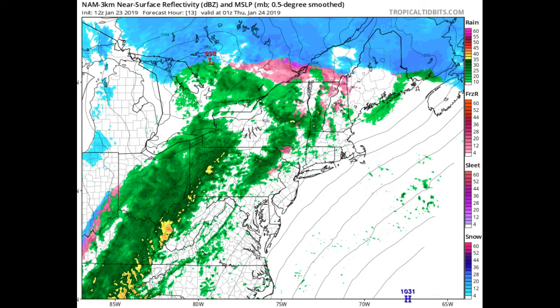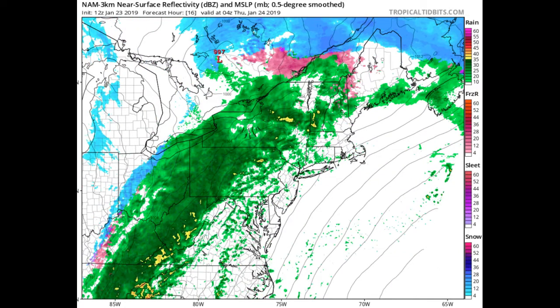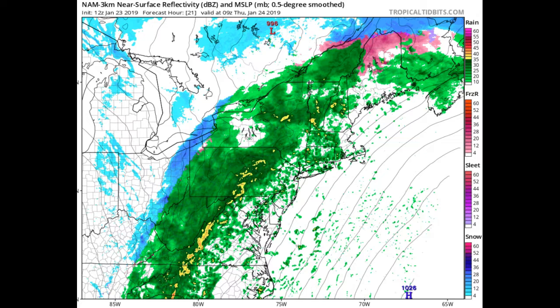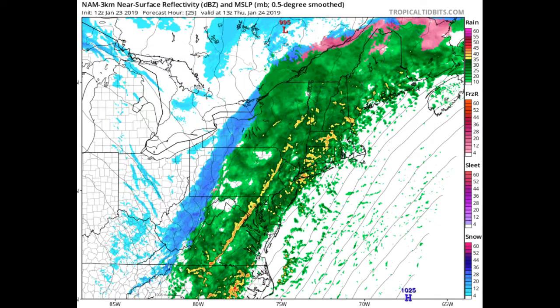So this is valid about 01Z. That's about 8 o'clock this evening. That's 9, 10, 11, and finally midnight. And you can see that any of the purples are pretty much out of the region. We're looking at just some rain shower activity. Some of that rain shower activity becomes moderate along this frontal boundary. And you can see the progression here where we're just going to have moderate to heavier rain.